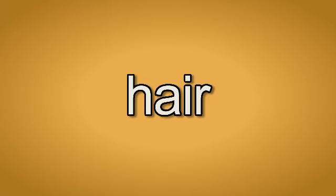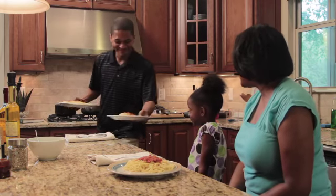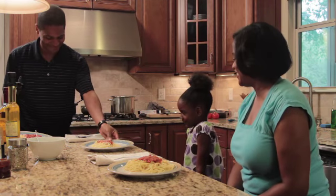Hair. Hair. The girl is playing with her hair. Shaking. Shaking. The young girl is shaking her dad's hands. Meal. Meal. It's time for dinner. Dad serves the meal.